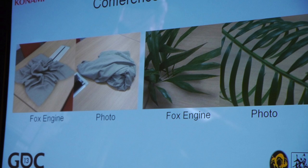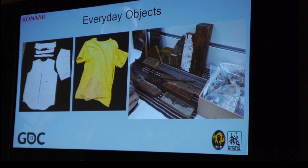Also, Kojima Productions did reveal that they are using an array of cameras to scan in objects and people into their games. So I'm guessing it's something similar to LA Noire's technique. But overall, I just want to say that these images look incredible and I can't wait to see the end result when the game is out.